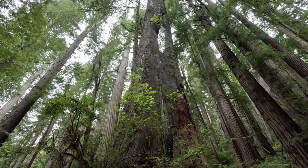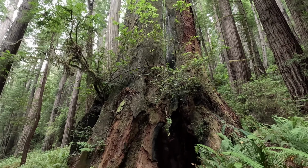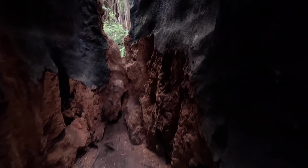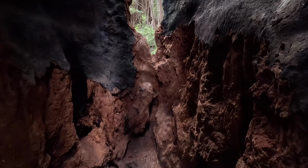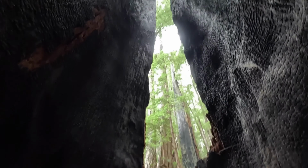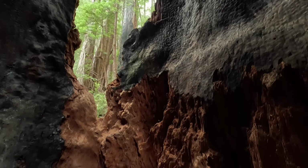It looks like this tree was killed by fire. But just to give you an idea how big they are, I'm just going to step inside this tree. I mean, I'm actually inside the tree. Good grief. Look at this.